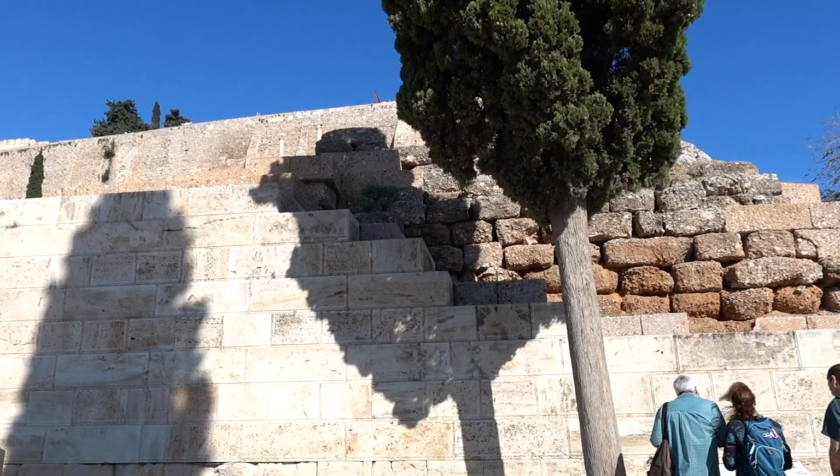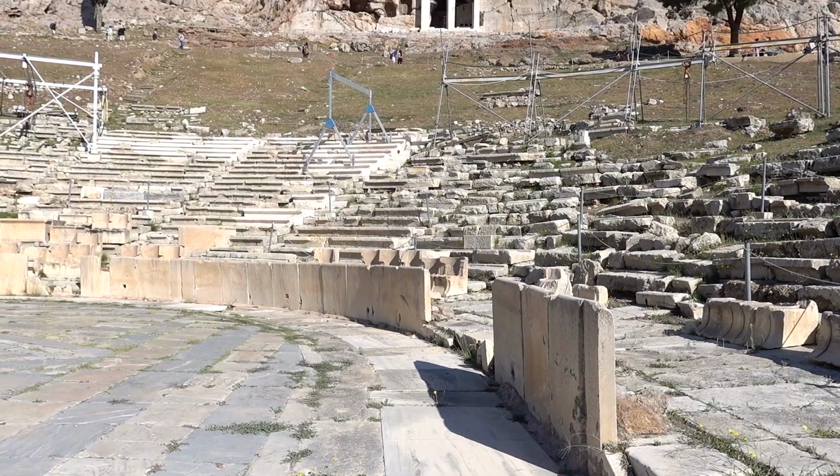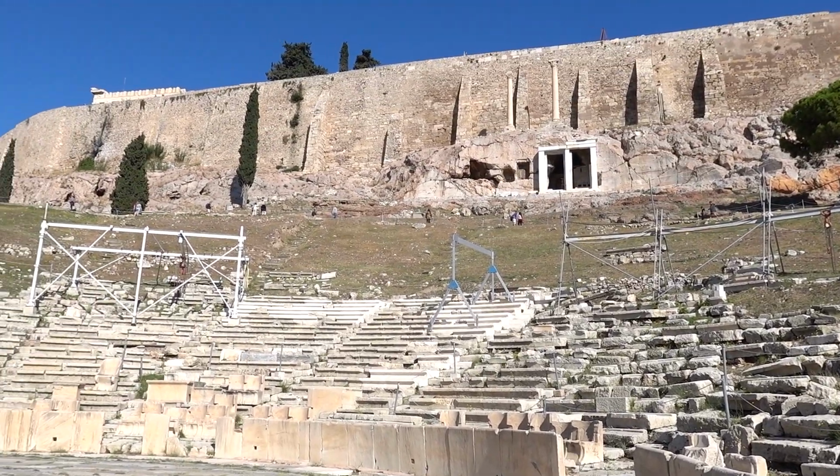To plan well for a trip to the Acropolis, be sure to bring sturdy shoes and well-stretched calf and glute muscles because it is a hike to the top.